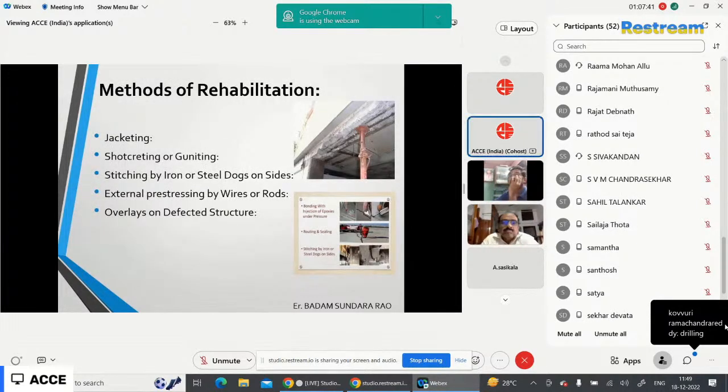Different methods of rehabilitation are jacketing, shotcreting or grinding, stitching by iron or steel dogs on the sides, external pre-stressing by wires or rods, and overlays of the defective structure.